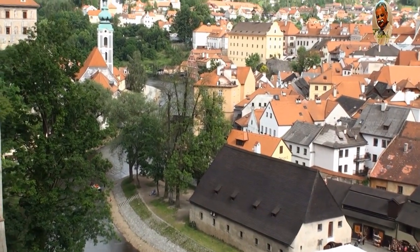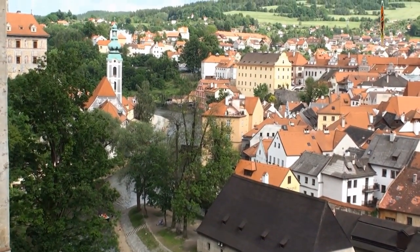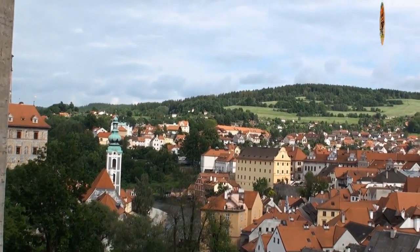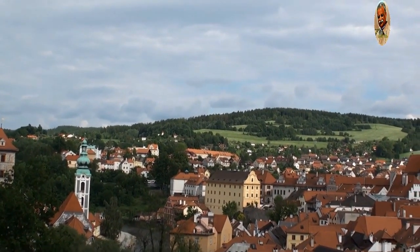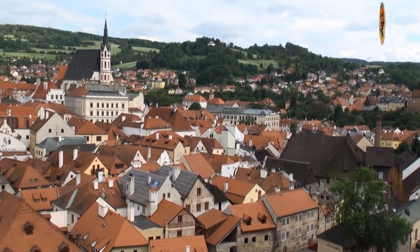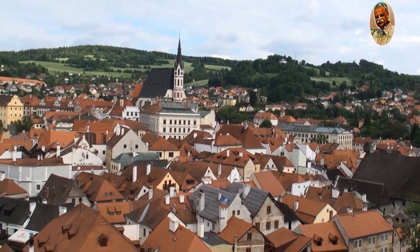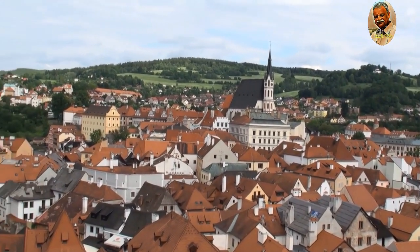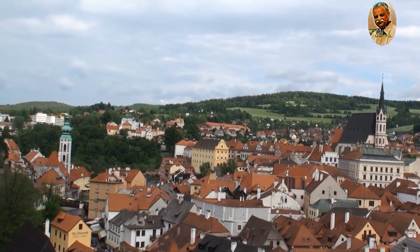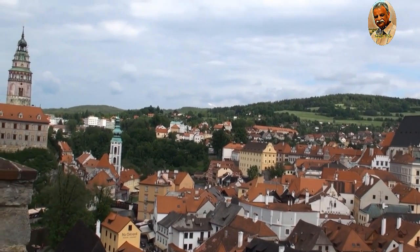From the beginning of the 13th century until the beginning of the 17th century, the town was owned by the House of Rosenberg, a family of Czech lords. The Rosenbergs carried out significant changes to Krumlov, including the building of churches, houses and markets, and under their rule the town grew and prospered.